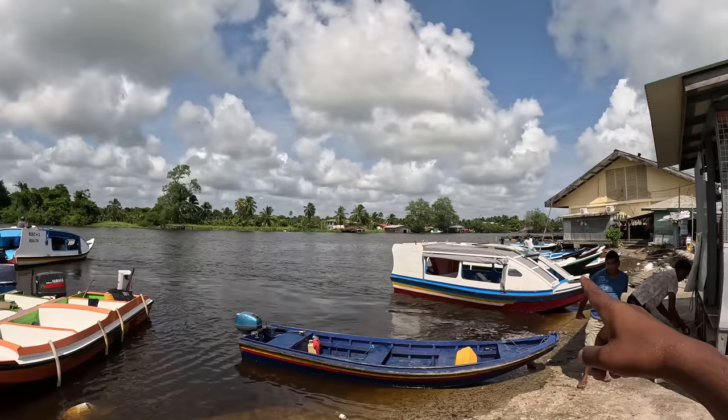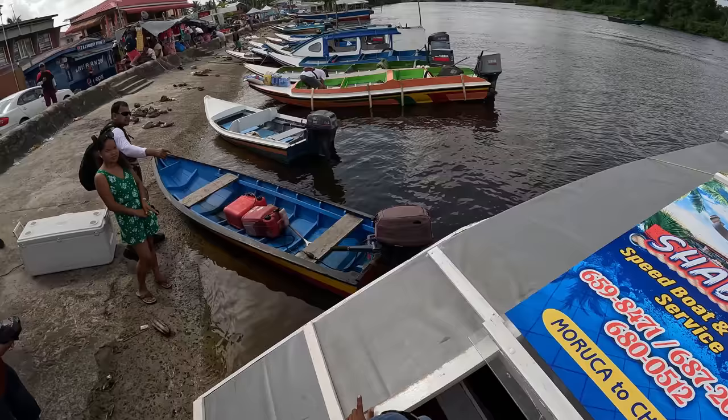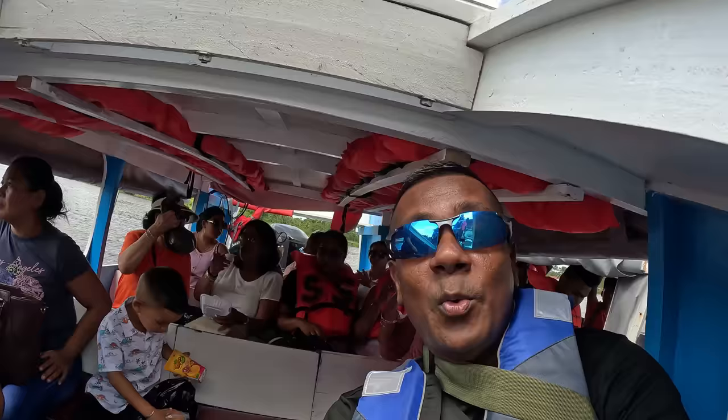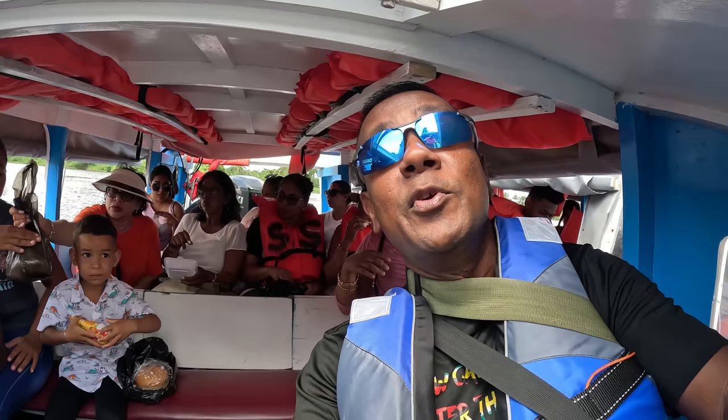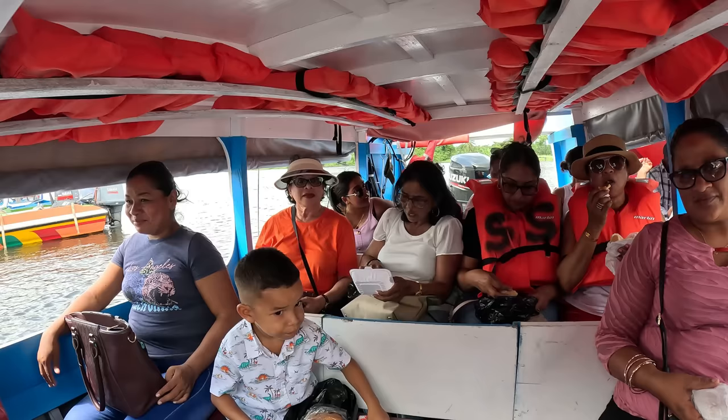So we finally made it here. This is we boat, so obviously Shaba, in case you want to go to Moruca, right? We loading up and we about to take off. The captain said about an hour and a half for the journey. Alright, we are about to begin a new leg of the journey to Moruca. Couldn't be any better than this. Life is good. Y'all enjoying the trip so far? Yes, we are.